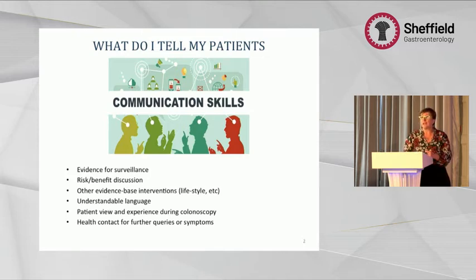Always using understandable language is very important, and also taking into account the views and the experience the patients have had towards colonoscopy in order to make a plan together. And when we change the treatment plan, especially if we are going to send them to another pathway away from us, we have to reassure the patients that they can always come back to us for further queries or for symptoms, so that they don't get a message that they have been abandoned because of new guidelines. And I think that's very important.